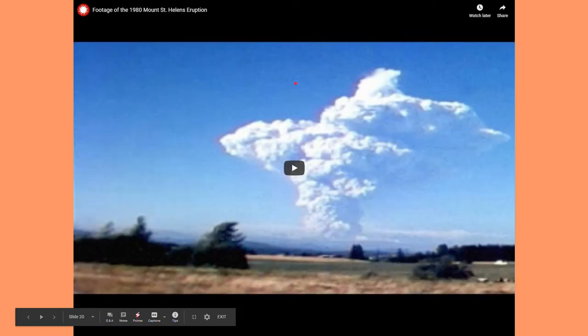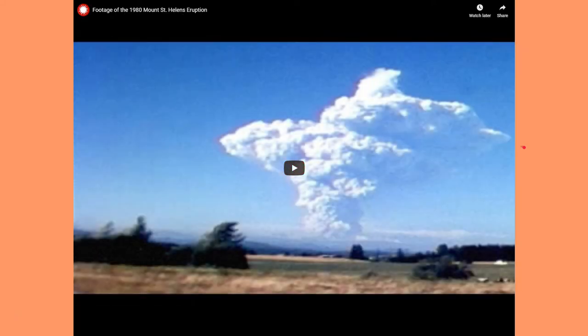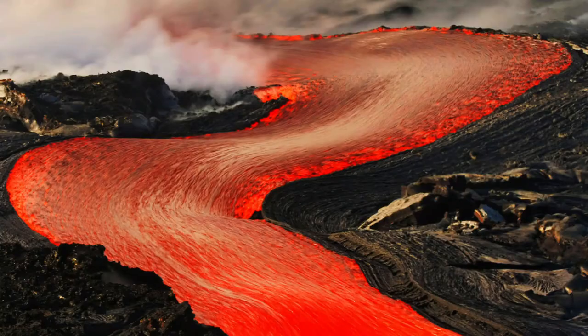Okay, so after watching that video of Mount St. Helens, that's what happens when you have a magma content that has a lot of silica, right? It could become very explosive and very dangerous, versus the opposite, where you have less silica content and it can be far less viscous and oozes more like a liquid.